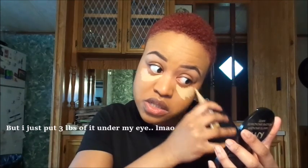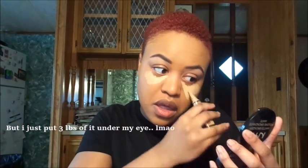You don't need a lot of this stuff. Just a little pro tip for you: when you're doing your under eye concealer, don't put it too close to your eye. Because the purpose with that whole under eye thing, especially when you set it, is so that it doesn't crease. If you put too much product underneath your eye, naturally, it's gonna crease. So be mindful of how much concealer you're putting underneath your eyes.